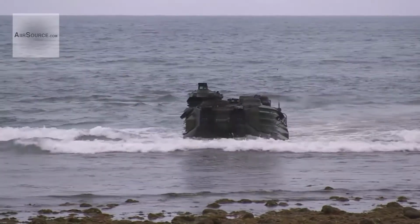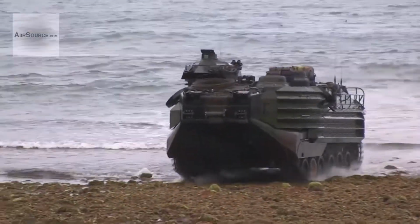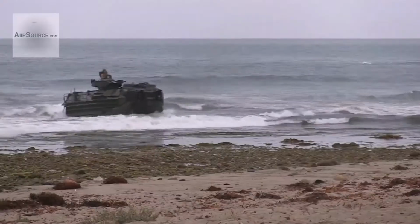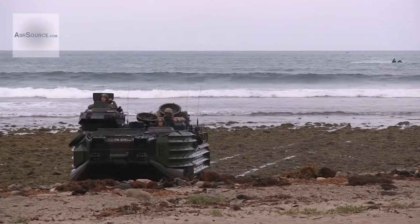The AAV-7A1 assault amphibious vehicle is used by the U.S. Marine Corps to transport troops from naval ships to shore. The AAVP-7A1 is the most used vehicle by the U.S. Marine Corps. It contains a boat-shaped hull that provides floating capabilities. Its top speed in water is 13 km per hour, while its endurance is 7 hours.